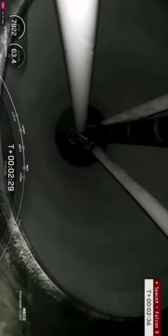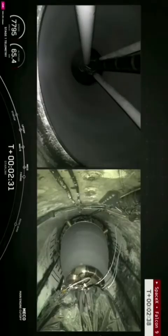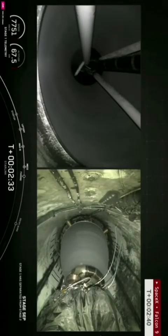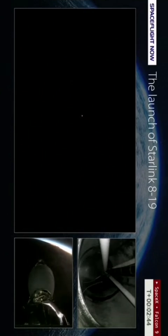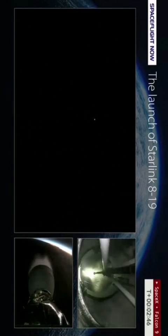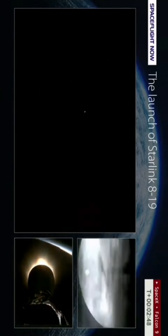Approaching MECO in a few seconds. There you see MECO. Stage separation. Go. And SES 1. And back ignition. And a nice view of the setting sun.